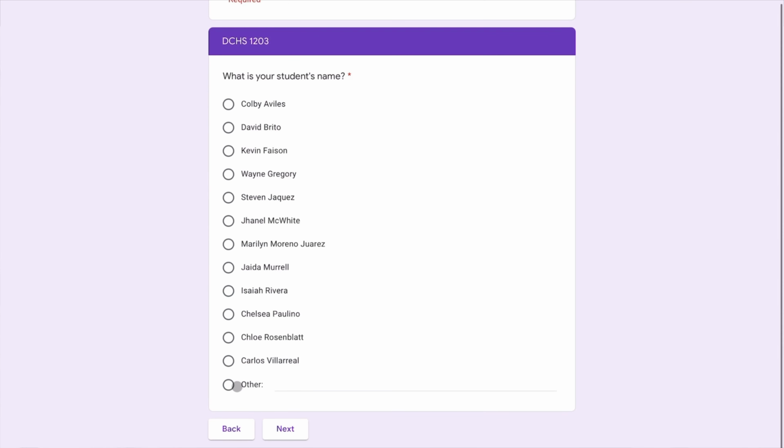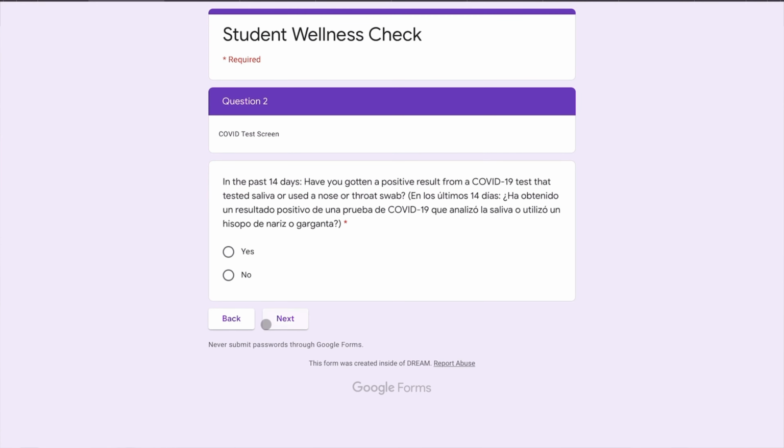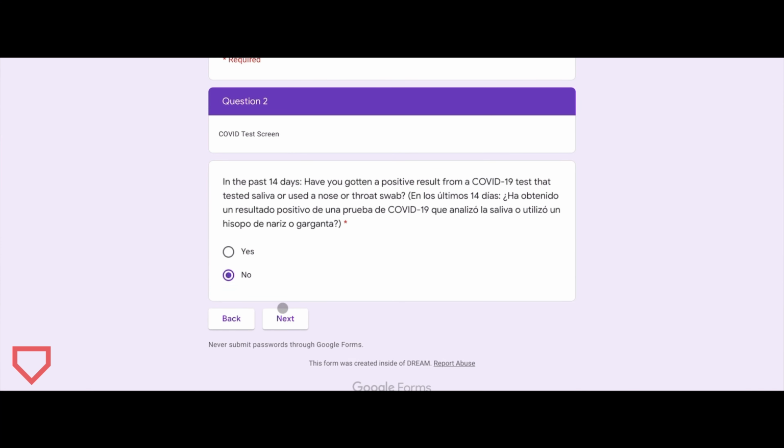If you forget to fill out the form and you come to school, we'll have a staff member check in with you so you can answer those questions when you get to school. But that's going to make you get into the building slower, and you don't want to start your day that way. So please make sure you fill out that form every day before you come to school.